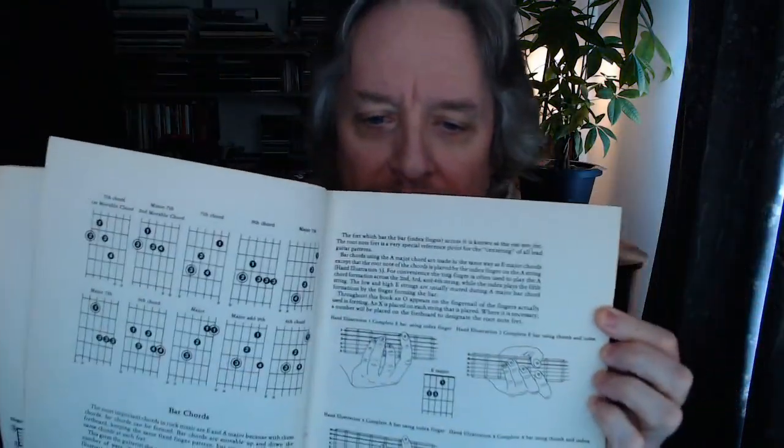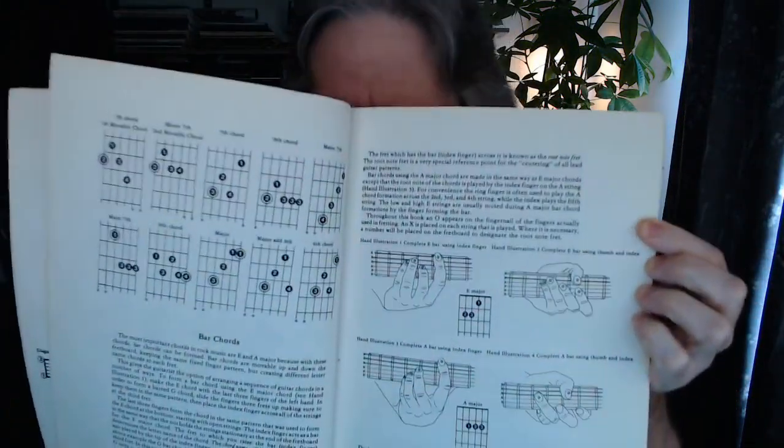I think I got this book in like '85 or something. I don't know how long ago I got this book, but you can see on the inside all this different hand drawn stuff. So that's that. And then there's a second one he put out called The Heavy Guitar Bible Volume 2.